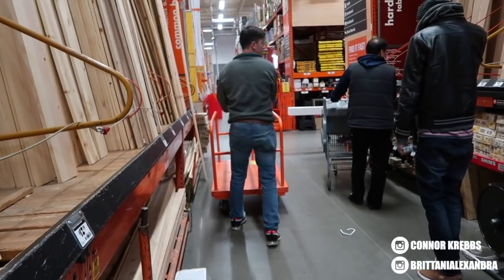What do you think, Brittany? Yeah, so I hope you guys get inspired by this because we don't make a lot of DIY projects, but when we do, we like to go all out. So we found this one on Pinterest that we really, really like. We have all the wood sizing and everything, so we're going to go to Home Depot right now. But yeah, I hope you guys are inspired by our DIY project and hopefully it turns out well.